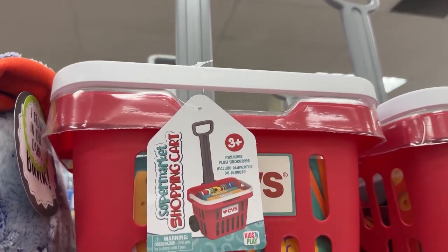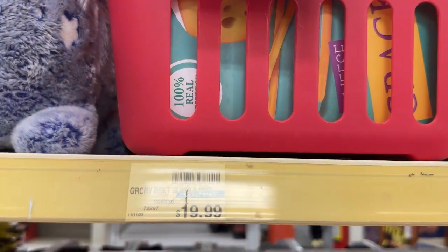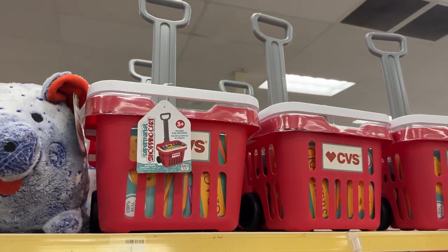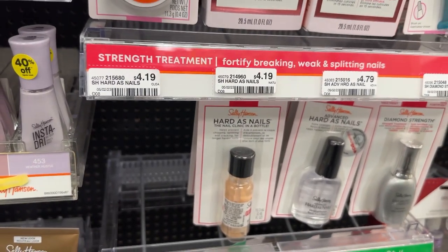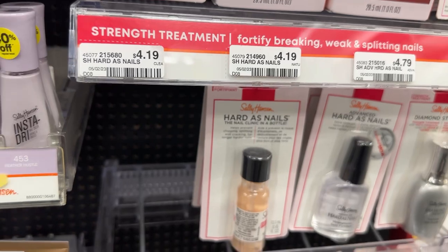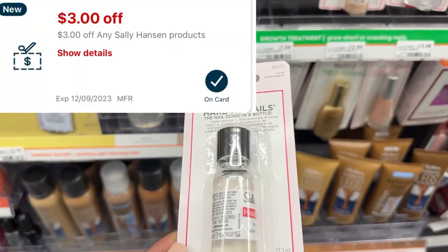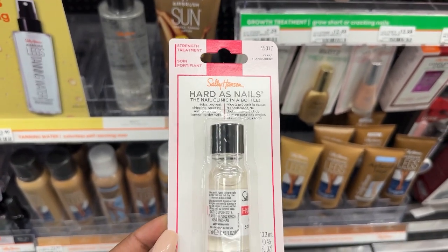So I saw these and I thought that they were so cute, but I'm going to keep my eye on it to see if they get marked down or they go on sale, but they're $20 each. Next, I'll be picking up one of these Sally Hansen Hard as Nails Clear Nail Polish. They are priced at $4.19. I think they're on a promo, but I will not be doing that deal. I'll just be using that $3 CRT, which will make it just $1.19.